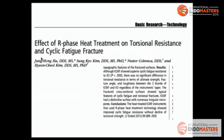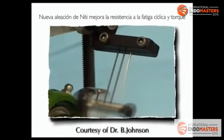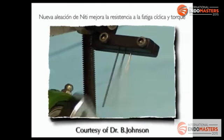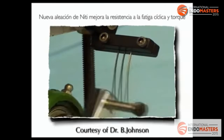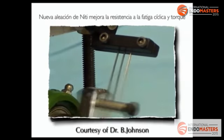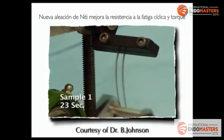We have here also another study that talks about Aero phase treatment. The files are more resistant to cyclic fatigue. Here we can see also a test done by Ben Johnson. It's interesting. We have 3 different shafts. The first one, nickel titanium. The second one, nickel titanium with electropolish. And the last one done in N-wire.